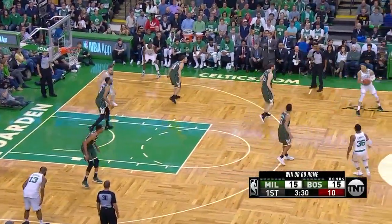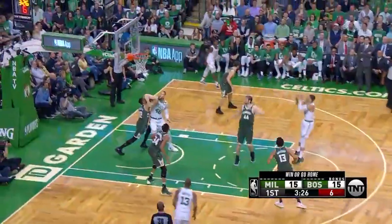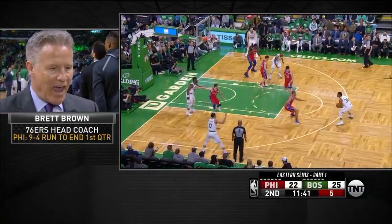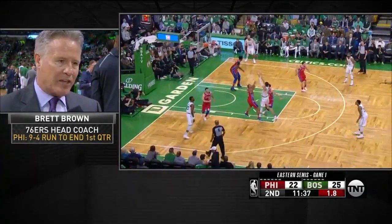Boston getting a lot in the paint here in this first quarter. Already 12 points inside the lane. Tatum will pull this one on the mid-range. He has got a beautiful stroke. On him, trying to keep the game in front of us, but he's very dynamic. He's hard to guard.